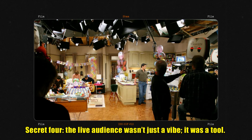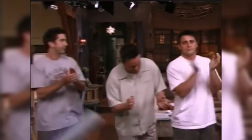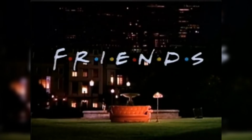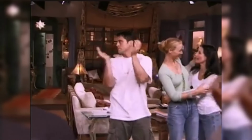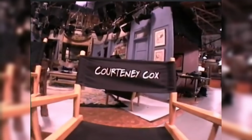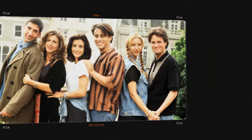Secret 4. The live audience wasn't just a vibe, it was a tool. Producers scaled jokes based on immediate laugh volume, then reshot beats the same night until the rhythm hit. What's wild is how precise it got. If a plot turn landed flat, they'd adjust a line or a reaction and go again. We remember it as effortless. It wasn't. It was work. Tight, iterative, fast.